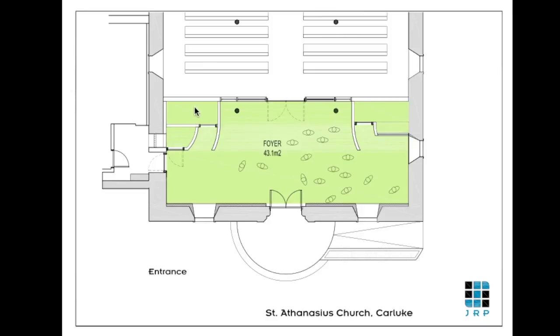So this area highlighted would be replacing the existing structural wall, mainly glass, and allow light to flow in from the large stained glass window above the entrance of the church and the two stained glass windows at the side of the church entrance.